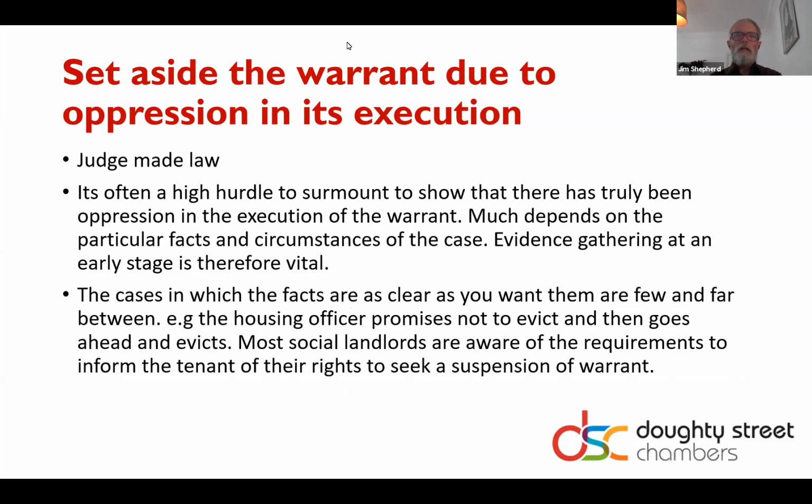It's often a high hurdle, however, to surmount to show that there's truly been oppression in the execution of the warrant. So, if the landlord during the tenancy has not behaved well, that's not enough. You've got to look at how the landlord behaves in the execution of the warrant. And as I've said, much depends on the particular facts and circumstances. And it's vital, therefore, that you gather the evidence at an early stage because your case is based on the facts. As I say, the law is helpful in terms of similar cases, but it's your case that matters.